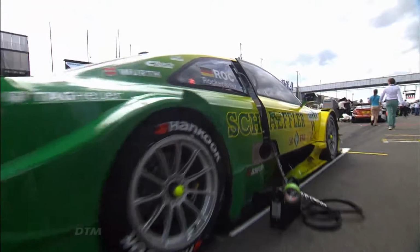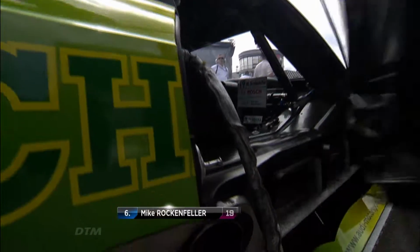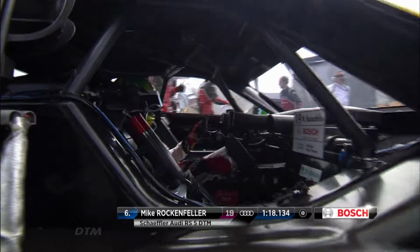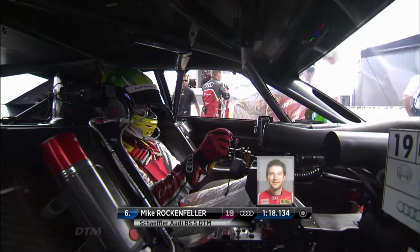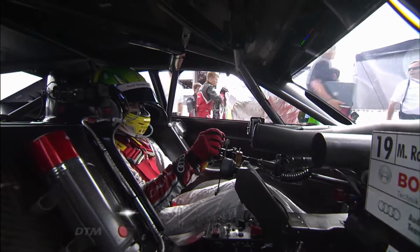And once again, Mike Rockenfeller was one of the quickest Audis. There he is, the man currently lying in 2nd place in the championship. Rocky looking calm and collected, already had a win this season.